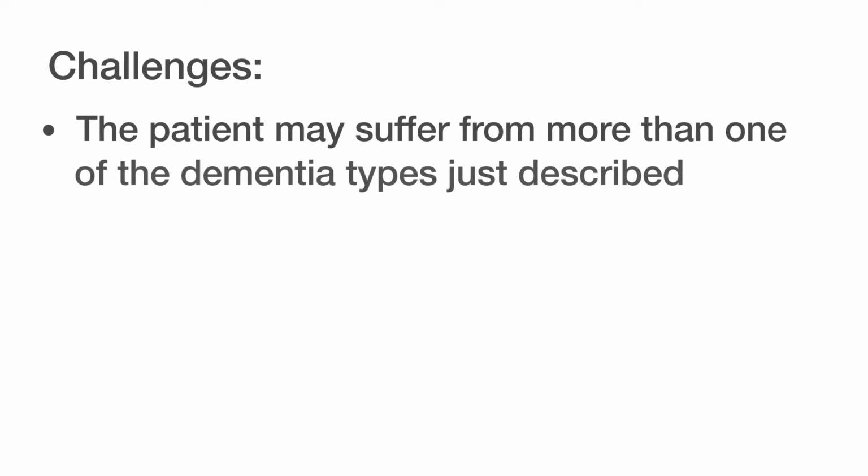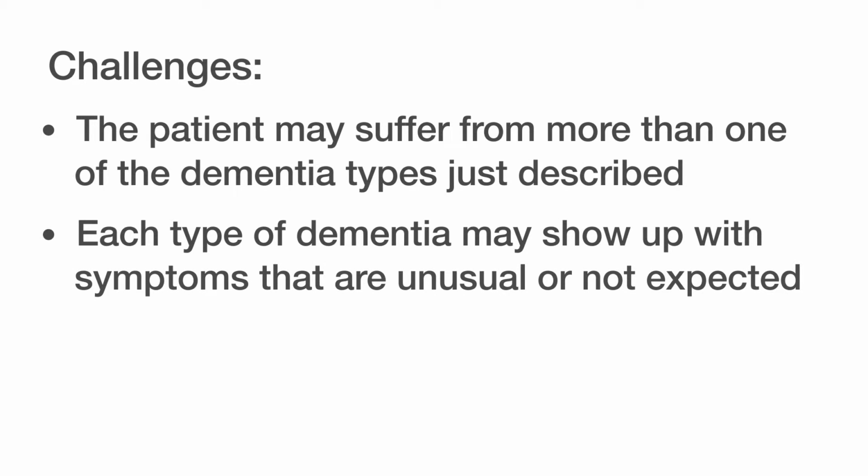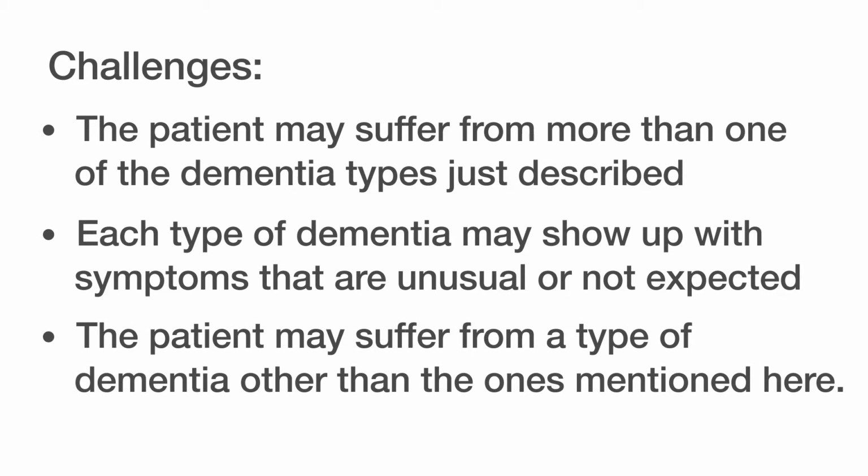Each type of dementia responds to medications differently, so it is important for the medical team to decide on the proper diagnosis. Here are some of the challenges doctors may have with making a correct diagnosis. The patient may suffer from more than one of the dementia types just described. Each type of dementia may show up with symptoms that are unusual or not expected, and the patient may suffer from a type of dementia other than the ones mentioned here.